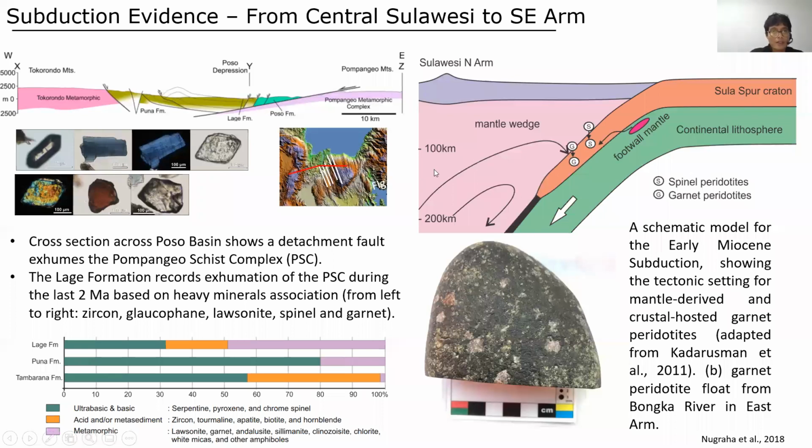Another thing that I knew before I found the blue schist is that I already got a hint from the sediments. Because when I did my PhD, I concentrated on the young sediments, so I did not really look into the older rocks. From the young sediments, I think the age is Lage formation, the age is about Pleistocene.